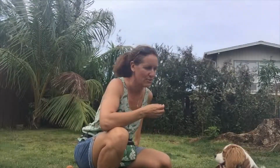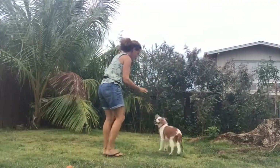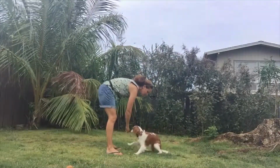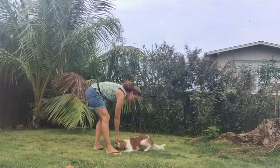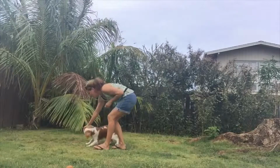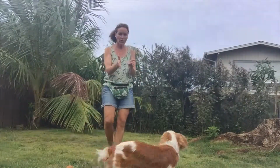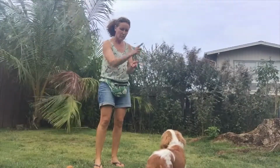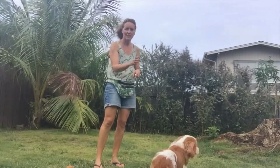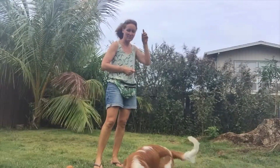I also worked on the rollover. He's still working on that, so I'll show Mom and Dad how to continue training that. Kona. Down. He's down, and you just want to take your treat and lure him to roll over. And he's rolling over, he rolls counterclockwise. Okay, so that's still a work in progress. He still definitely needs a treat for that.